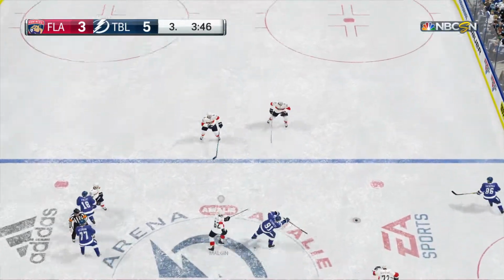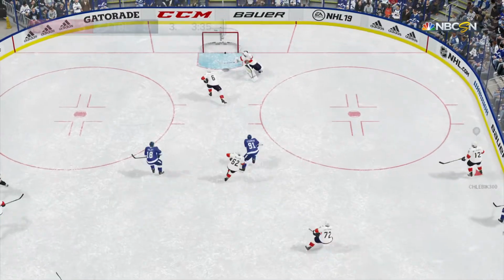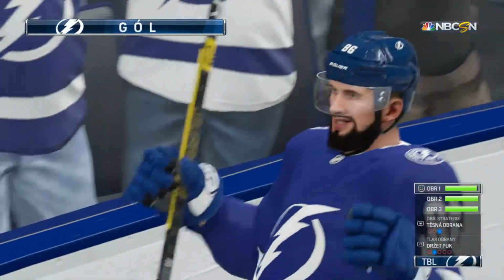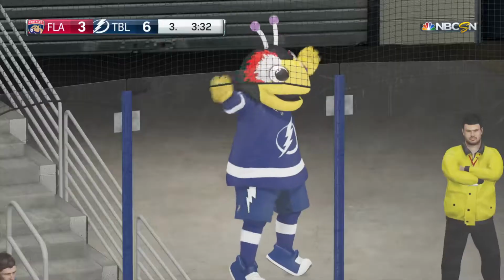They take that neutral zone face-off. What a ripper from the point. Score! Great luck for the scoring team. Bad luck for the defense.